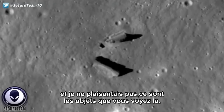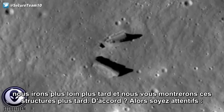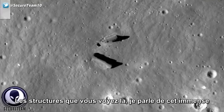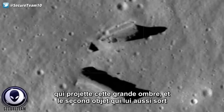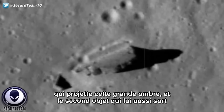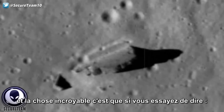Now, let me give you a little bit of background on these structures, and we're going to go in depth here. I'm going to show you what these structures are. So bear with me. I'm talking about this massive rectangular shaped building here, projecting this big shadow, and this second object, once again sticking up out of the moon's surface, completely alien to any of the other surroundings.